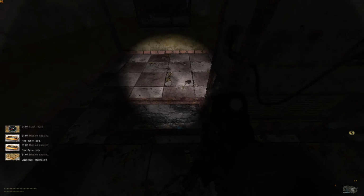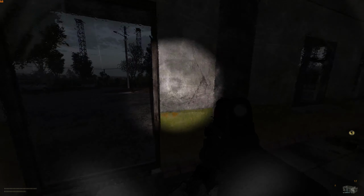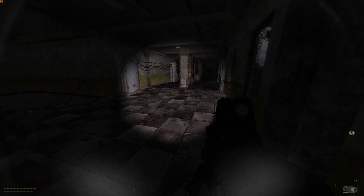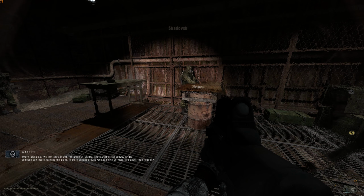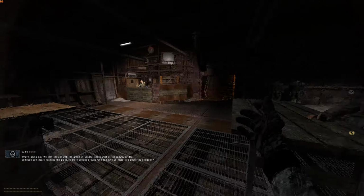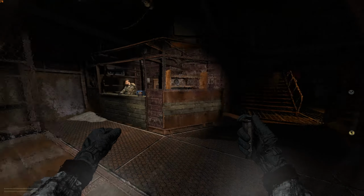Alright, got the documents, which is what I came here for, which I completely forgot about. Well, I shouldn't think I can carry too much more. I think it might be best just to go to the Skadovsk, if I can. I'm assuming I can fast travel there. Ah, sweet. Actually got a bit more life in here. Four people. Nope. Three, four, five, six, seven, including Beard. That's the most I've seen.